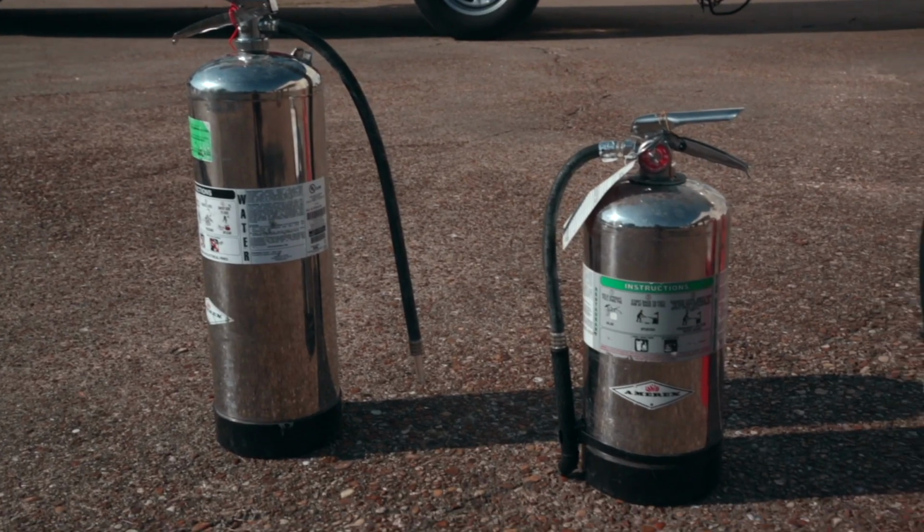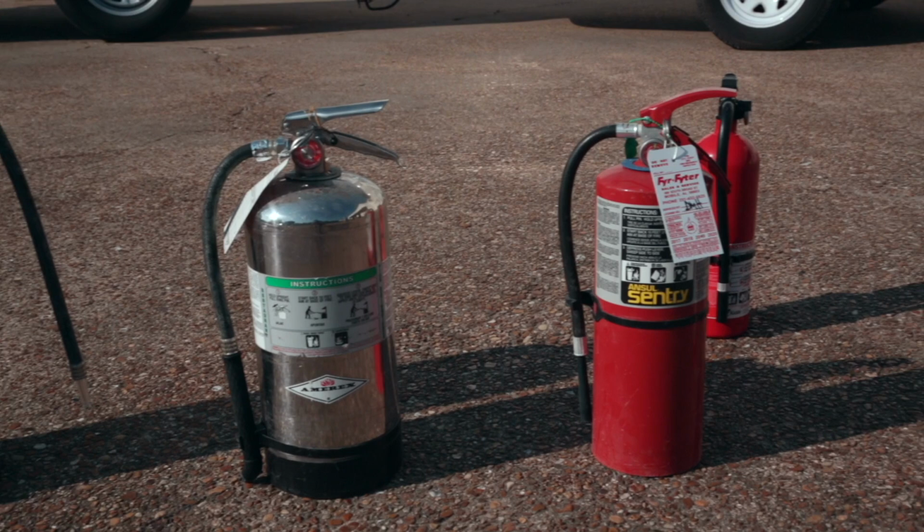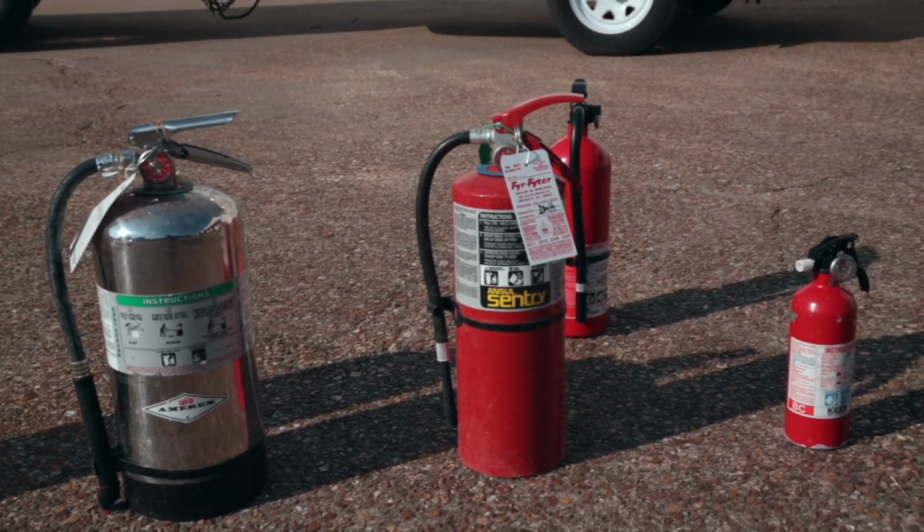It's important to know the different types of fire extinguishers out there. There are multiple models, all tasked with tackling a different type of blaze. Most fire extinguishers are good for Class A, B, C, and D fires.